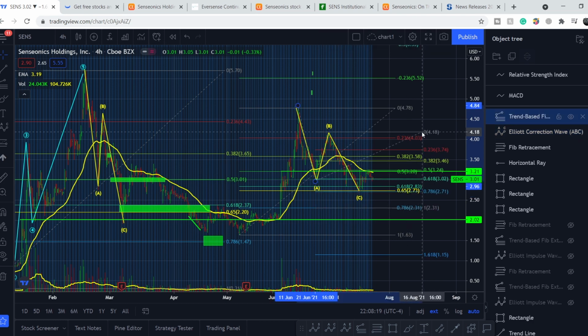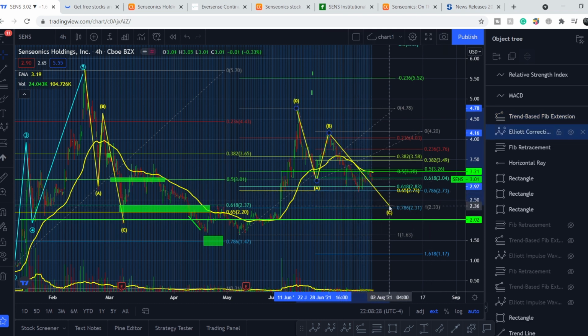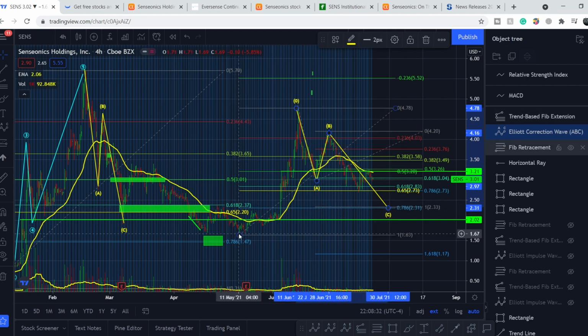So right here you can see that we hit exactly to the tick the level of, let me show it to you, the 0.786 extension from the A wave to the C wave, and here is our 1:1 extension. This means potentially we might hit this level, and it is a confluence level with 0.786 from this very bottom to this top. And these are our two major accumulation points.